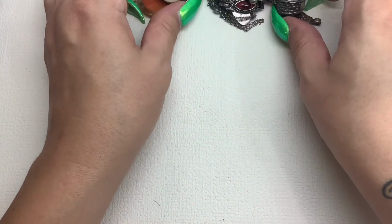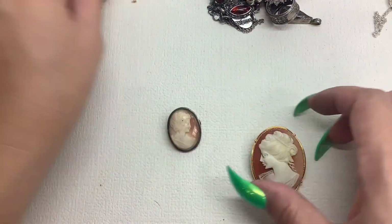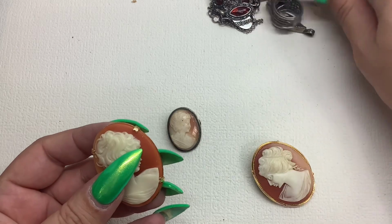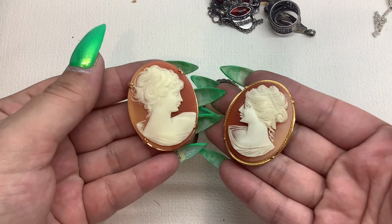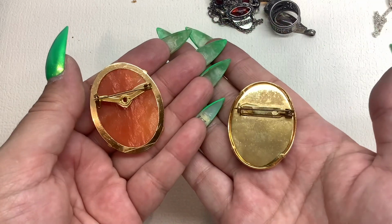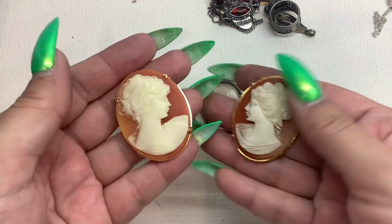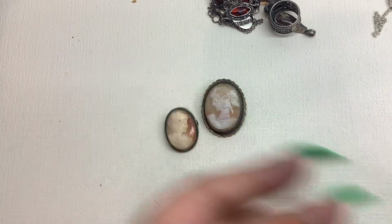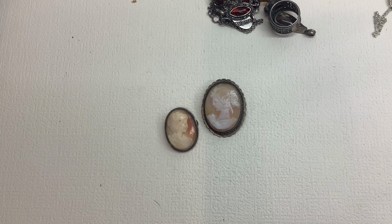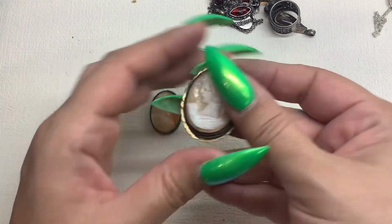All right, let's lay out the cameos. So these are costume. So they're just a gold tone. Okay, these are not genuine cameos, but they're still very pretty. And they're both just brooches. These are the real deals.